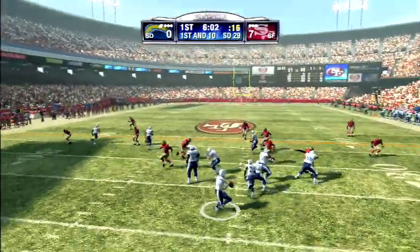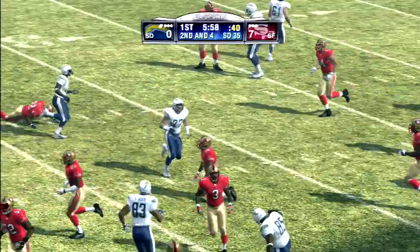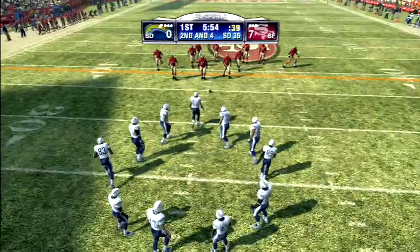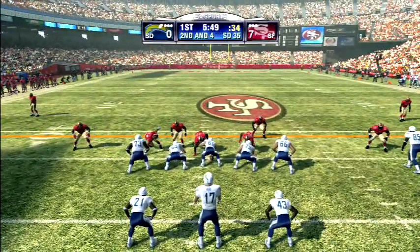Drops back on 1st down. Pass is complete. About 6 yards on the play. Good vision shown by the quarterback on that play to find the open man. You could see him looking around, then checking it down late for a nice pickup.